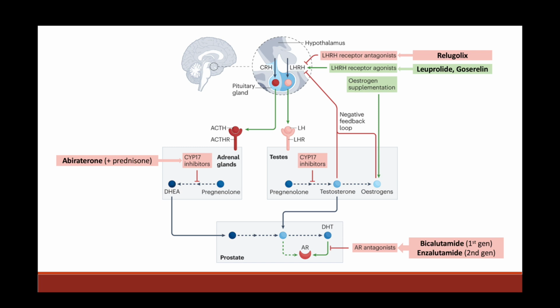So we have a lot of different options for androgen deprivation therapy for prostate cancer. I would say the mainstays in the modern era are those LHRH agonists like leuprolide or goserelin. Some patients, especially if they have significant cardiac history, we might consider relugolix.